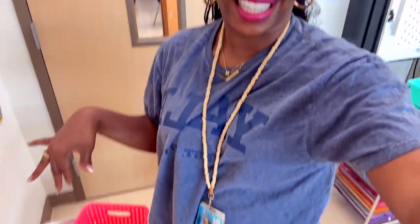Hi guys, so it's day three of my classroom setup. I think I have on the same shirt I wore day two, but it's been like a week or two ago, and I really like this shirt. It's nice and comfy. That's not the focus.